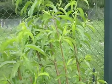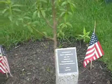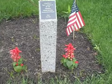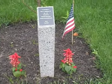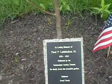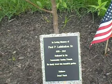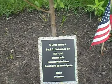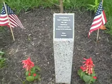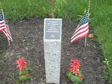Well, we saw the peach tree last month, and this month we have the plaque added, and there it is. And it's standing about 2.5 feet high on a granite post, which is a really nice, durable post. In loving memory of Paul P. Ladikakos, dedicated by his community garden friends. He dearly loved this beautiful garden. Reliance Dwarf Peach. So now all we're doing is waiting for the go-ahead for the date and time of the memorial for him.